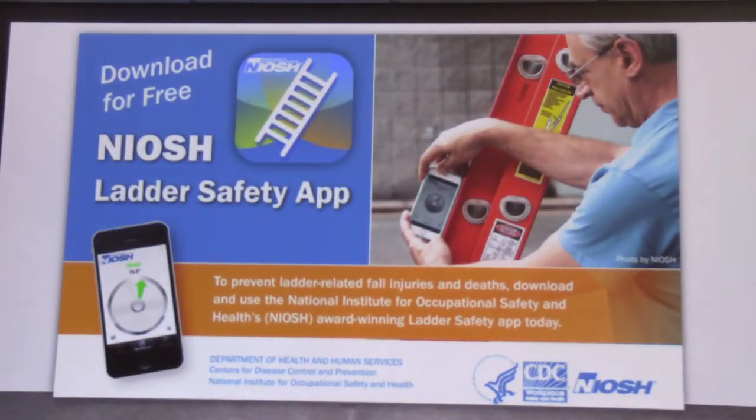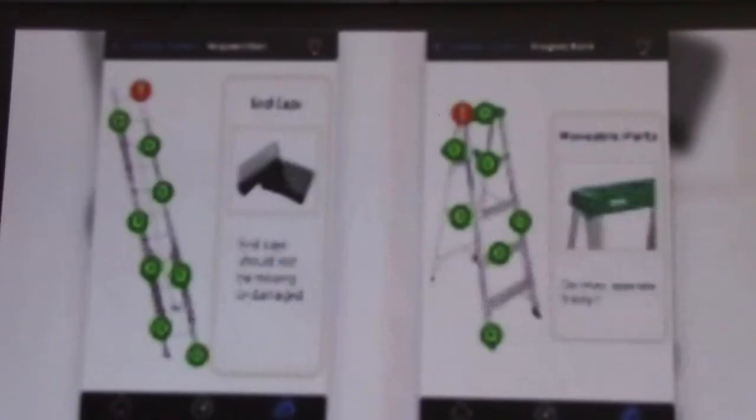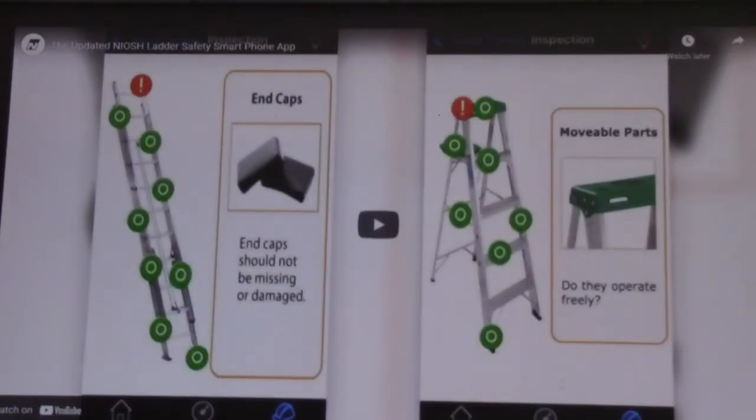And NIOSH has a ladder safety app. It's free to download on your electronic device. It's going to help to prevent ladder falls. You can also use it as an angle measuring tool so that you make sure you have the proper angle on your extension ladder. It also has a section that helps you select the proper ladder to use if you don't know. It's going to go through how to inspect those ladders and how to set them up and use them properly. And it also has a little short video to explain how the app works.